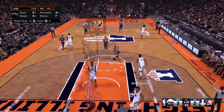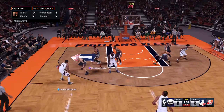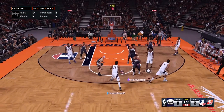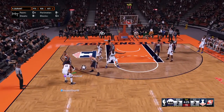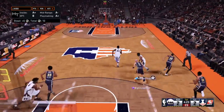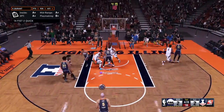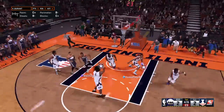It's Kidd with the drive. And the basket good. Defensively, that possession better not start a trend because they just handed him 2 points. Taken away by Kidd. And now here's Durant, the fast break opportunity. Outside for Kidd. Misses the 3.